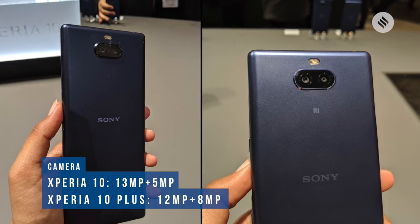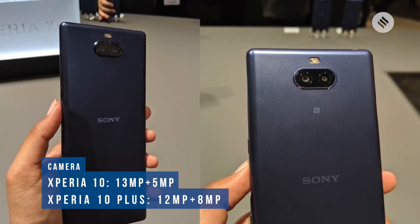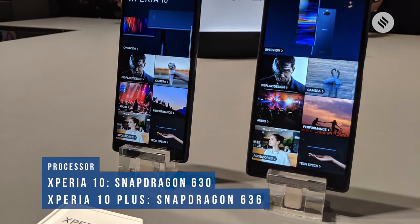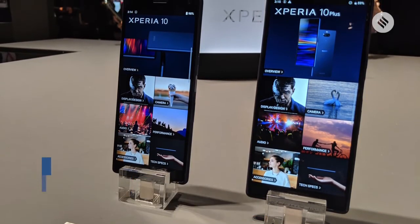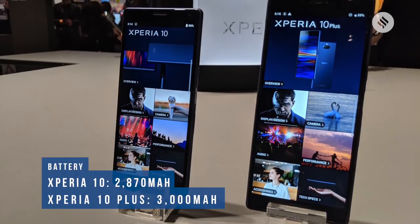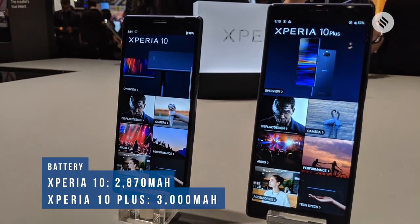Sony Xperia 10 and 10 Plus have dual rear cameras and the 10 Plus runs Snapdragon 636 processor. The battery in the smaller phone is 2870 mAh and the Xperia 10 Plus gets a 3000 mAh battery.